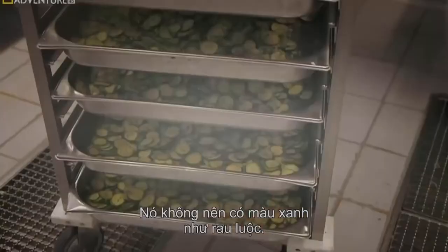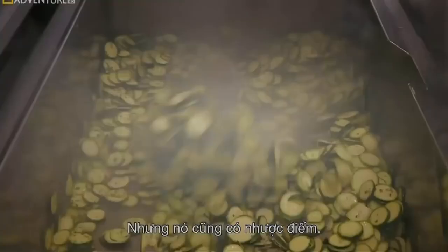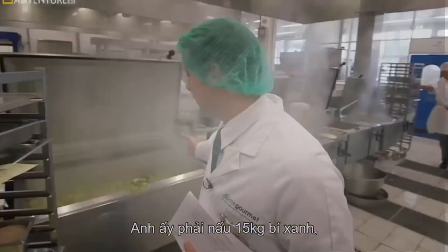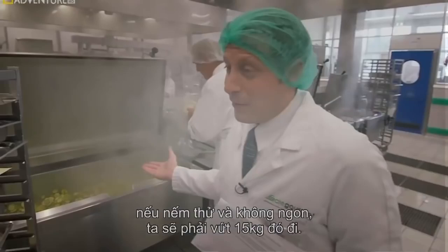You would think cooking en masse makes the chef's job easier, but it has its pitfalls. He cooks maybe 15 kilos of courgettes, and if we make a tasting and it's not good, we throw away maybe 15 kilos. If you have a small quantity, you don't have that much waste.